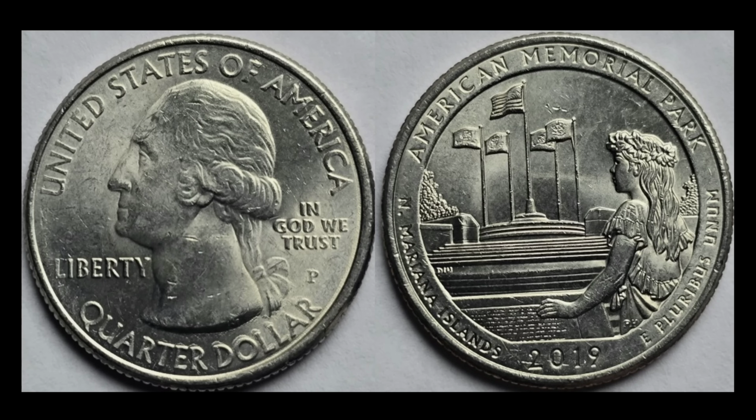All right, and then if you guys forgot, this coin does exist. It also exists on, I believe, the 2018 Pictured Rocks National Park quarter. Very similar doubled die obverse that you can find on both, and they're all designated as WDDO number one. And this is the second coin, the American Memorial Park in 2019, and they can only be found on Philadelphia struck examples. Now, what are we looking at here?